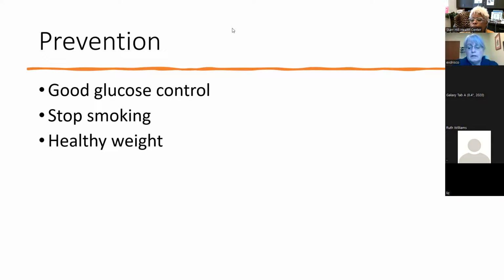All right. So there are some modifiable factors that can help prevent the neuropathy, but even with best glucose control, not smoking, and being a healthy weight, sometimes people do still end up with neuropathy. So we want to do everything we can to modify the risk factors, but sometimes despite our best efforts, people do end up with neuropathy. So it's certainly not a judgment on how you've been doing or a punishment of any kind. It's just an unfortunate result from having diabetes for some people.